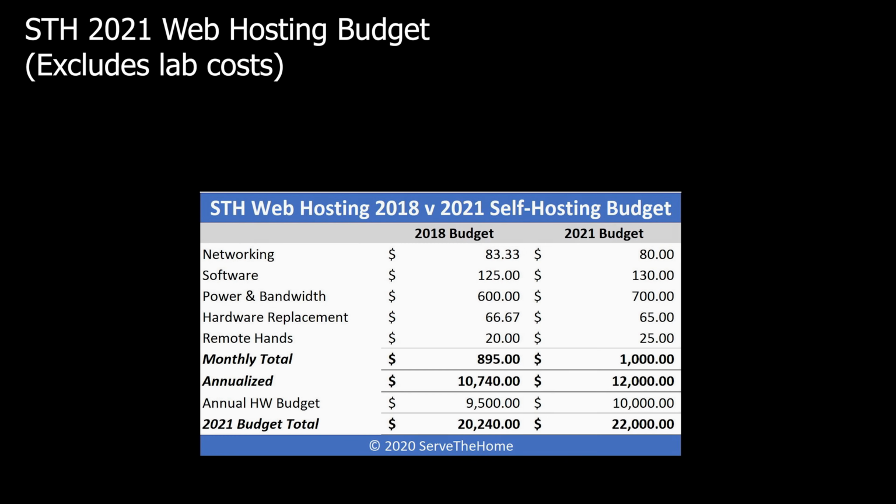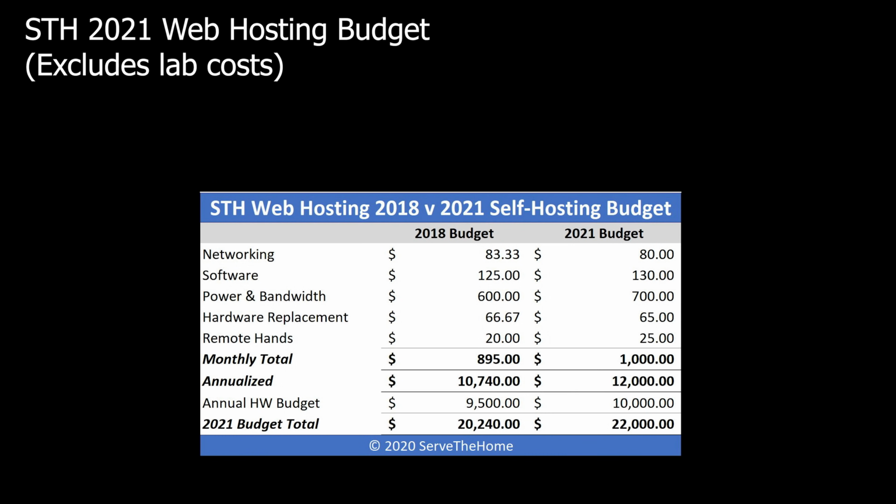So as a result, we're going to increase our budget to $10,000 for hosting hardware this year. Although we're increasing our hardware budget to $10,000, you also have to keep in mind that we didn't really spend our budget in 2018, and we came nowhere close in 19 and 20. So in 2021, we are going to spend some money. We may go a little bit over if I really find a need to, but at the end of the day, we still have been under budget if you look at this on a multi-year journey. On our monthly budgeting costs, we're going to move from about that $895 level up to a $1,000 a month level.